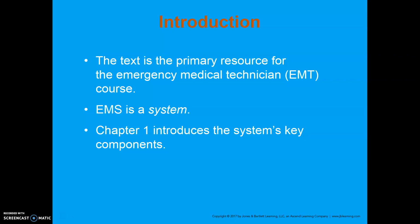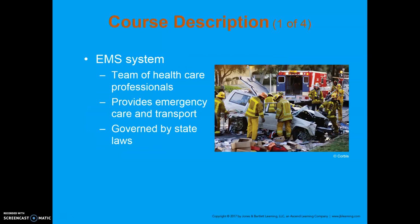So EMS overall by itself is considered a system. It consists of a team of healthcare professionals, provides pre-hospital emergency care and transport, and is definitely governed by state laws. There also are federal laws that we fall under, but the states mostly get control over how we run and what we have to do in order to maintain our EMT licensure.